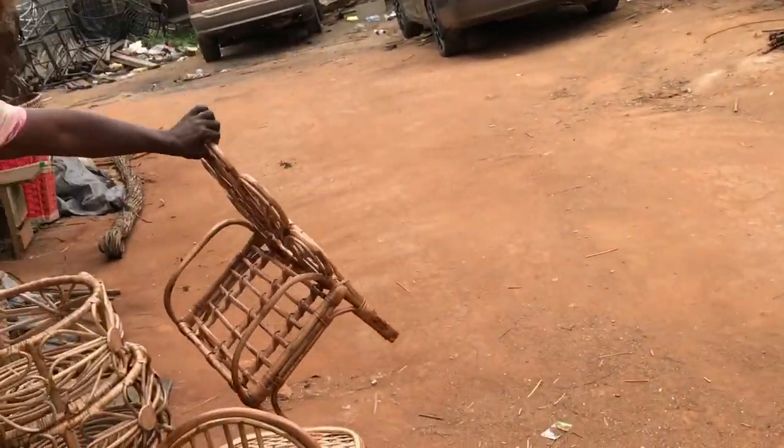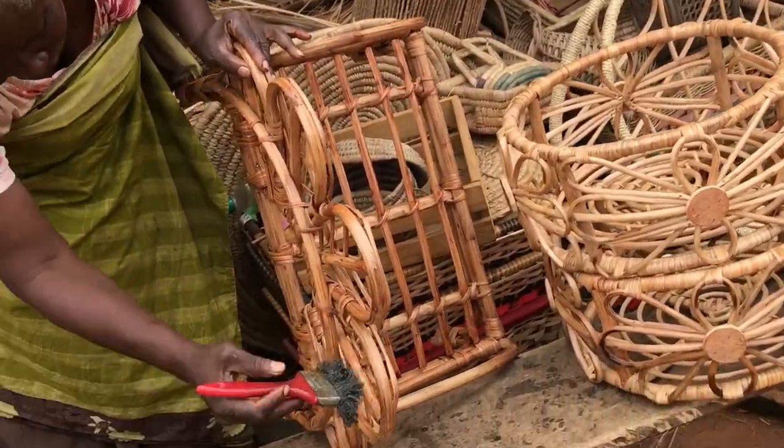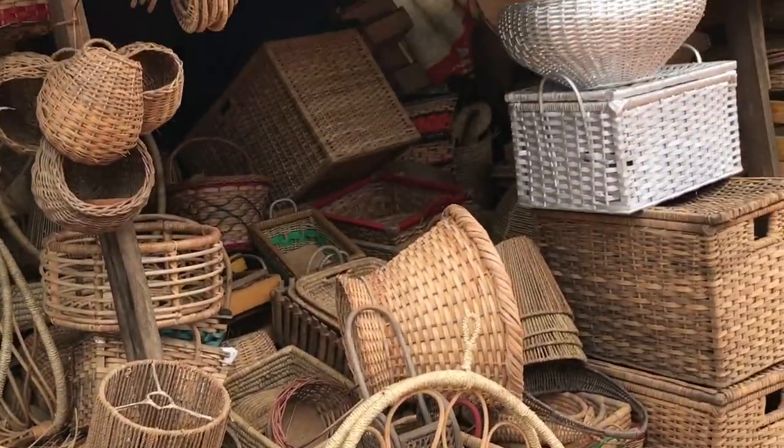Yeah. And look at that cute little chair. So many beautiful items here. You'll want to come here and see for yourself.